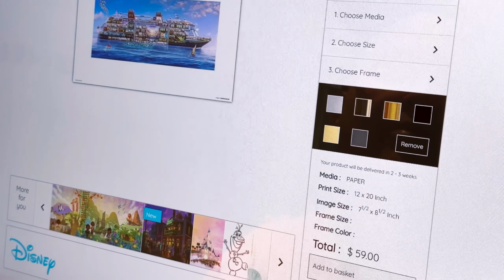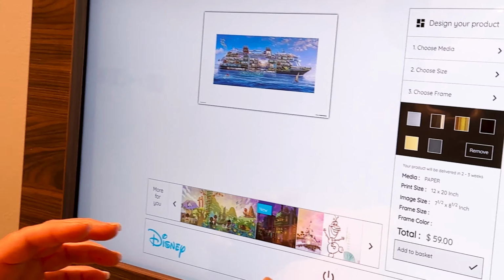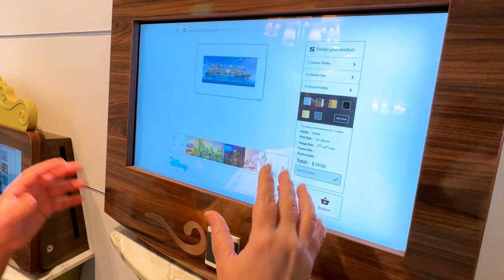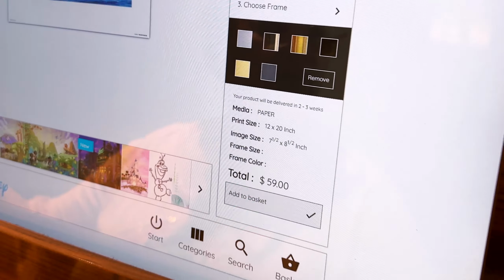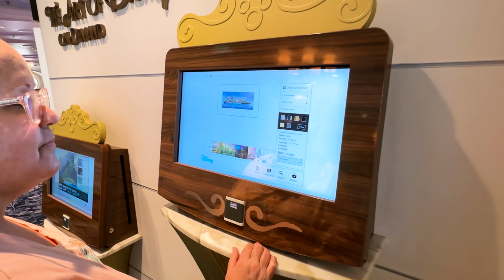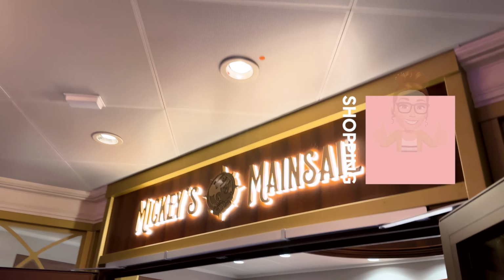Alone, the paper canvas would be $59, but you can also frame it. You can choose to have a frame, and I'm assuming sent to you, because I don't know if they do it here. And then you put it in the basket, and that's it. And you purchase it. And then you go inside of the store and pay with them at 6 o'clock when the store opens. It's really cool.